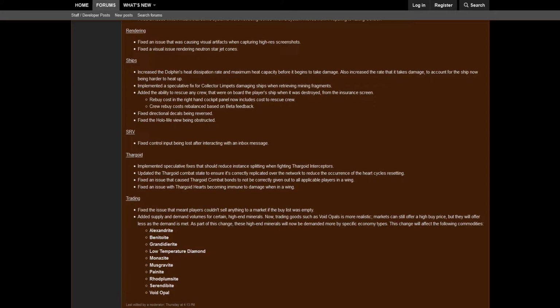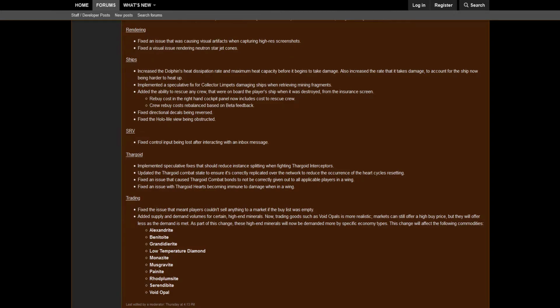Added the ability to rescue any crew that were on board the player's ship when it was destroyed from the insurance screen. So you can rebuy, and the right hand cockpit panel now includes the cost to rescue crews, and crew rebuy costs rebalanced based on beta feedback. They also fixed directional decals being reversed. They also fixed the helm view from being obstructed.